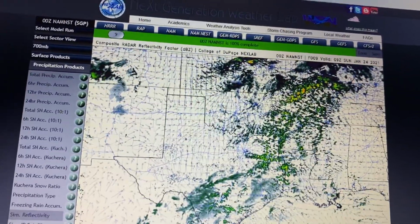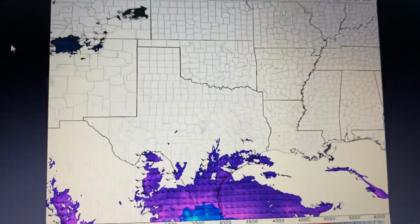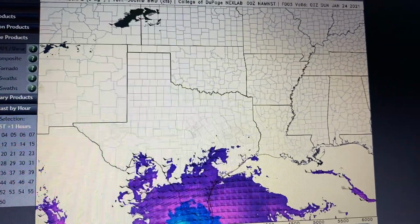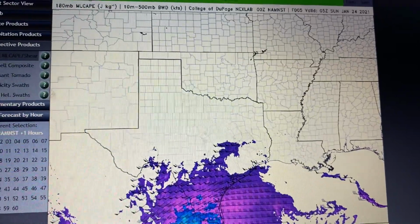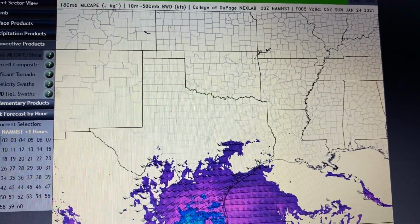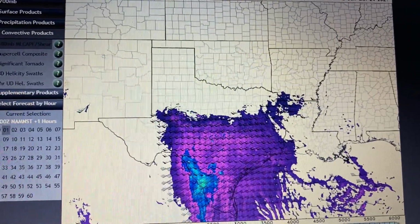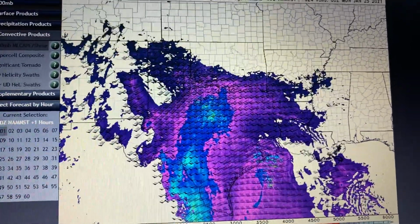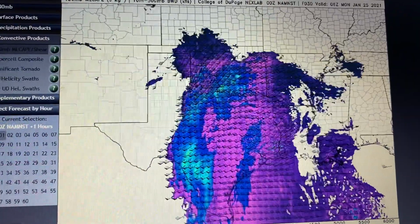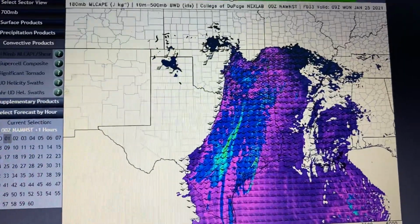We're going to show you a little bit of the convective products here. Let's take a look at the CAPE and shear. I'll tell you a little bit about that. A lot of energy coming up out of Mexico. Check this out. So, a lot of energy coming up in Texas. The blue is your highest energy. Watch as it pushes up into Oklahoma. Right up through Dallas, straight up towards Oklahoma City, and then it kind of dies down and pushes off to the east into eastern Oklahoma.